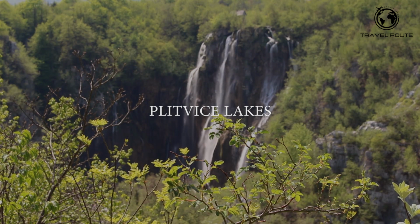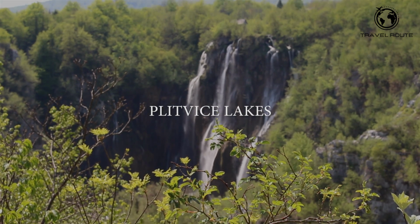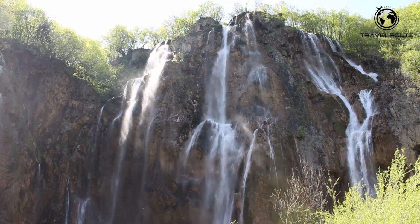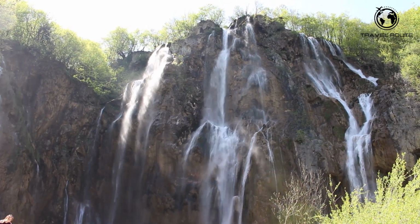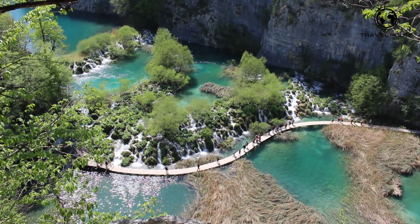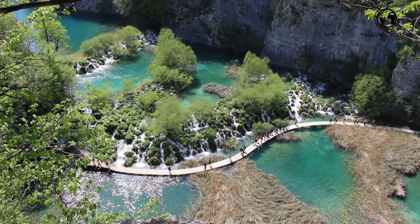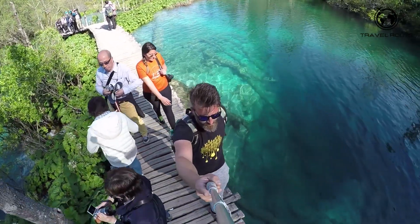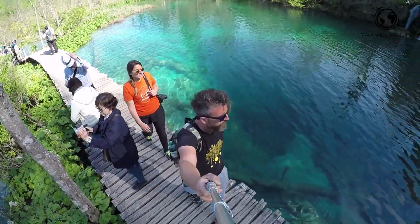From Zadar to Plitvice Lakes National Park. One of the most popular day trips from Zadar is the visit to Plitvice Lakes National Park. This park is home to some of the most stunning landscapes in Europe, and it's easy to get there from Zadar by car. From magnificent waterfalls and lush forests to hiking trails and stunning views, this national park has something for everyone.